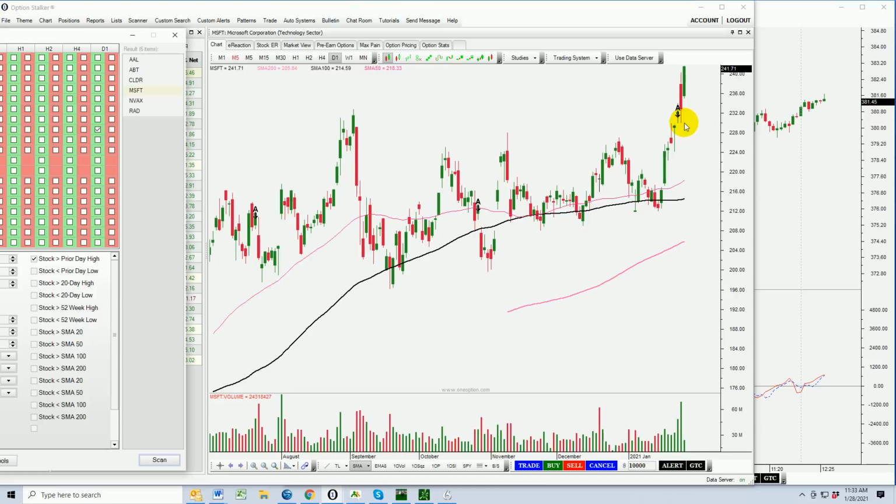Stock would have to come in a little bit. Microsoft doesn't make big moves. It chops back and forth. So I wouldn't chase it. I'd wait for a pullback, and then I'd look to see if I can sell that 225 put spread.